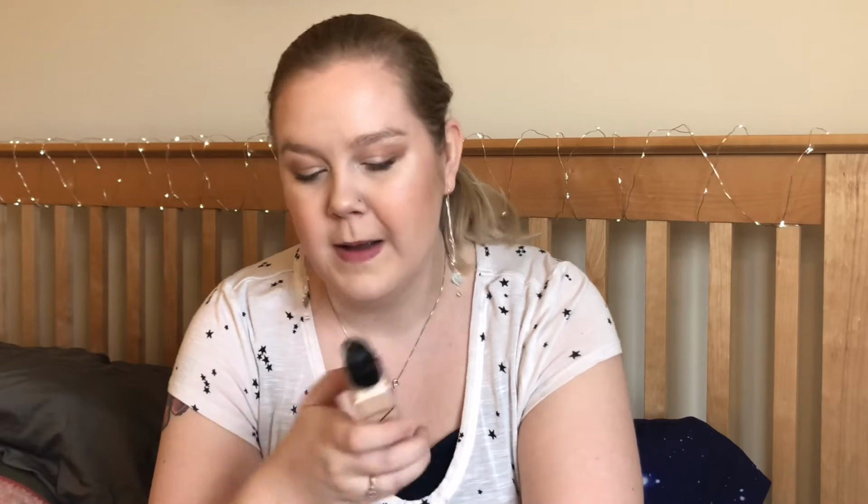It lasts quite a while on me. So there's that. Sometimes I mix in some of my NARS foundation, which is my other number one foundation. It's a bit more coverage, and it's one of my everyday foundations. It is in the shade Oslo, so NARS Natural Radiant Long Wear Foundation. This is like my second bottle of this. I love it. I need maybe 1.5 pumps. It is thicker, but it blends out really well. It lasts me forever. This is my ride or die.